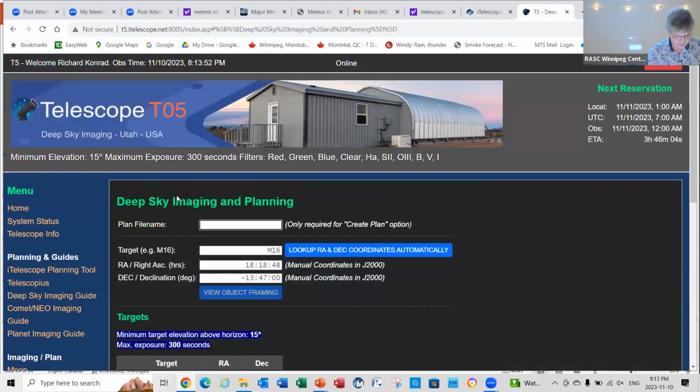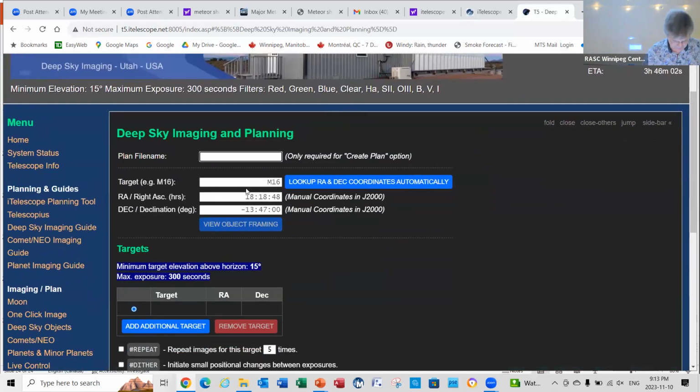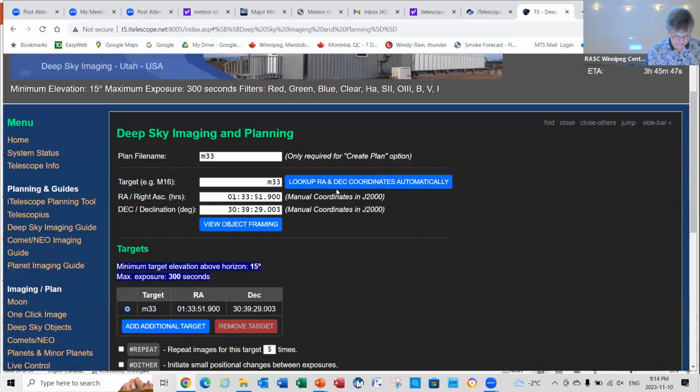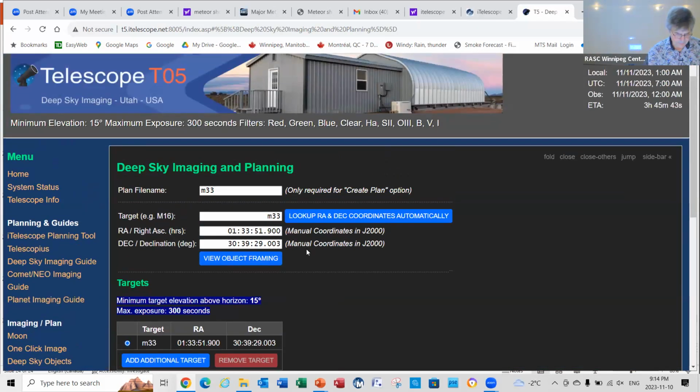Deep sky objects. Now this is where you do your plan. I'll start over again, M33. Target, M33. And hopefully it will look up this information. It does. And it's automatically entered the coordinates here. If you wanted to see how it was framed, you'd click that, and that would take you automatically to the Telescopius website, which I just showed you.